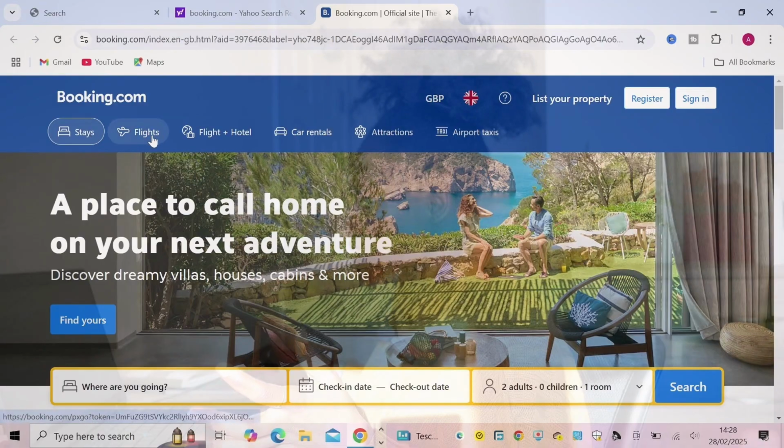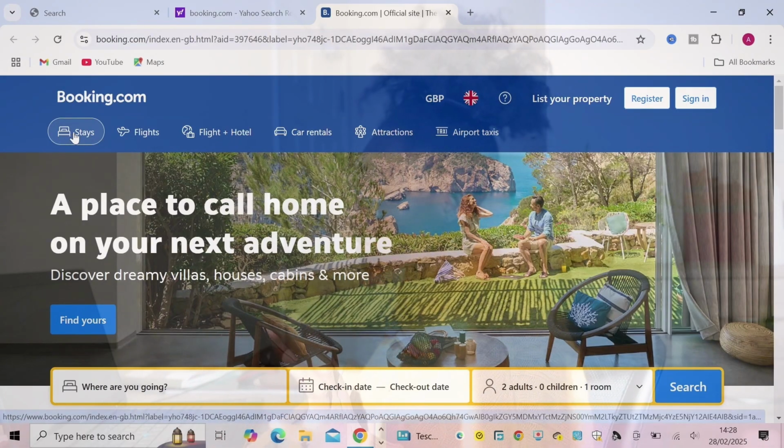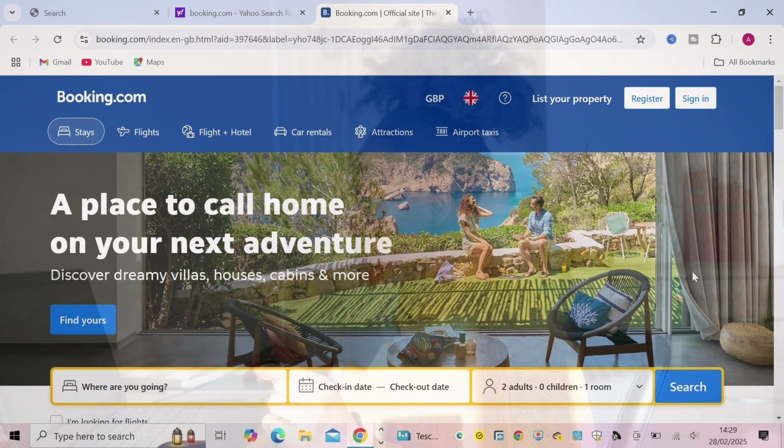So we've got stays, flights plus hotels, car rentals, attractions, and all that. We are not looking at that. What we are paying attention to is the stays. That's the hotels, this particular one, this side. So find your stay, scroll down a little bit.